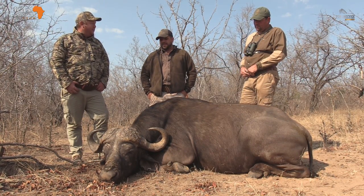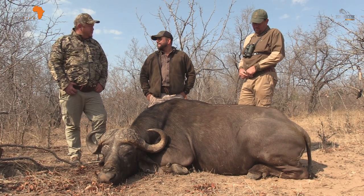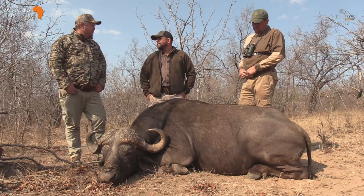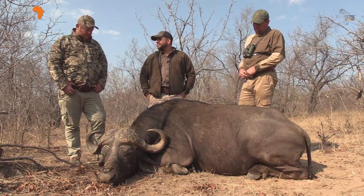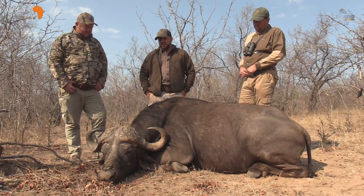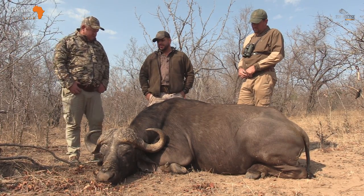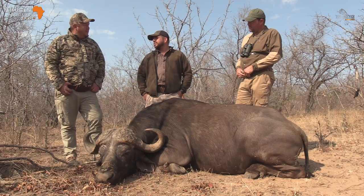Couple of stalks, couple of failed attempts. And you just said we're going to stick to the spoor. We're going to shoot this old bull. We saw him first thing this morning. Like you said, patience paid off. Stefan, congratulations on a beautiful shot. Thanks. That first shot was perfect. And the second shot was also perfect.